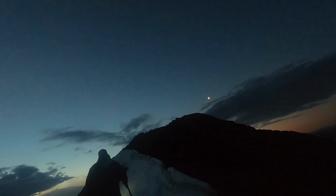Oh wow. Look at all those mountains down there. Beautiful. Still quite a bit of snow on these bad boys. Getting the sunrise colors just starting to show up. Trenching through some snow. What's new? Got the crescent moon rising over there just above the summit. It's pretty cool.